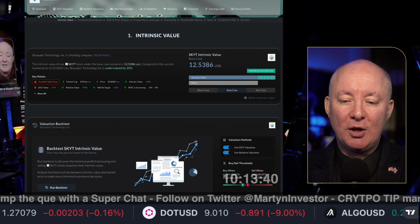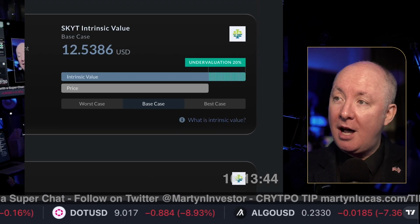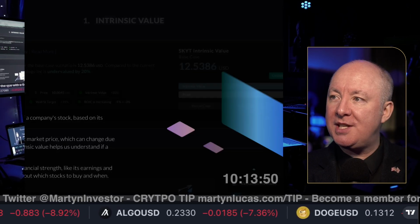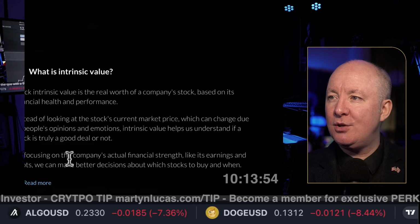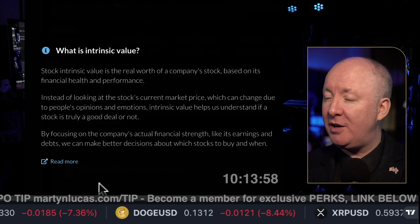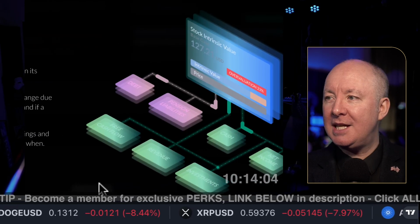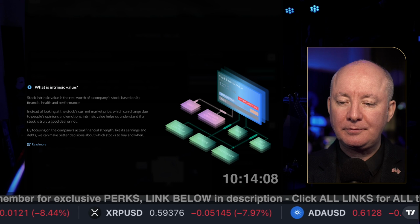Right, let's have a look. Undervalued 20%. Is it a reliable intrinsic value? Yes, it is. It's reliable. No warnings here. What is an intrinsic value? There is what an intrinsic value is. You might like to pause the screen and read that for yourself to learn what an intrinsic valuation is. Got it? Okay, let's now go into the intrinsic valuation in more detail.